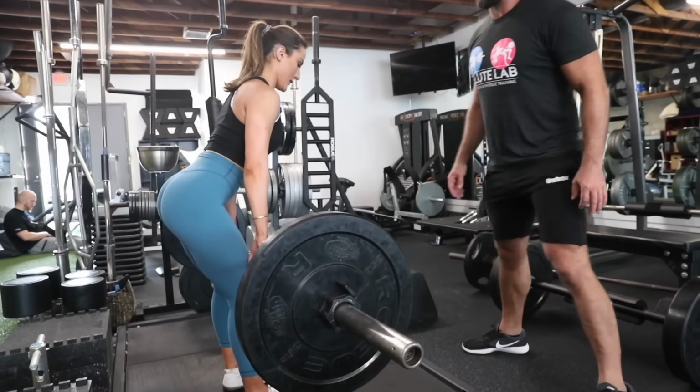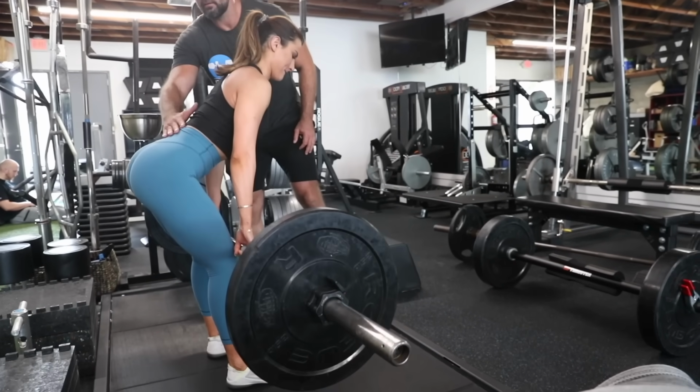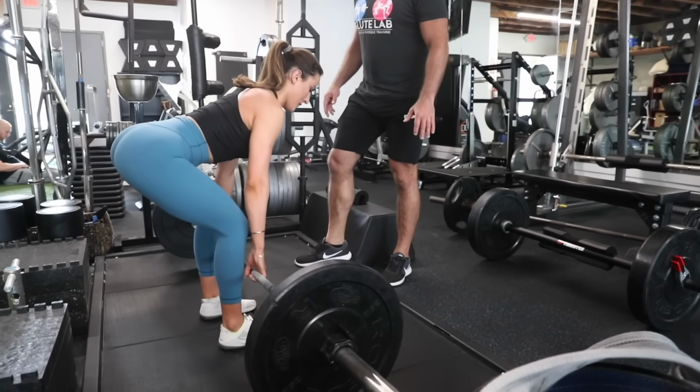Couple more, this is great. Yes, and the most important thing. You see, one more. You see, Krissy's keeping that back. She's naturally very good at that. It's one of the hardest things to get people to do. Now just come down normal, be done, good.